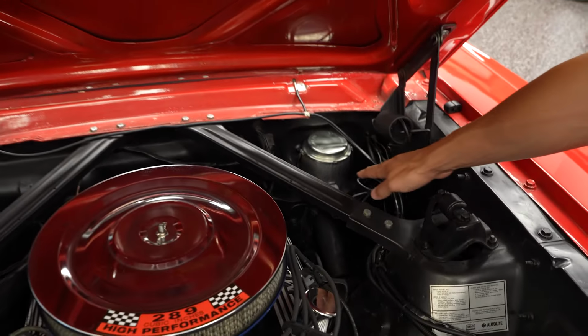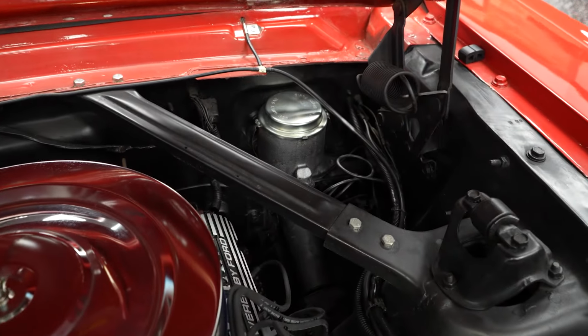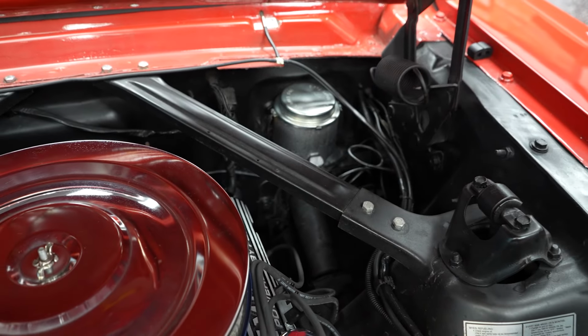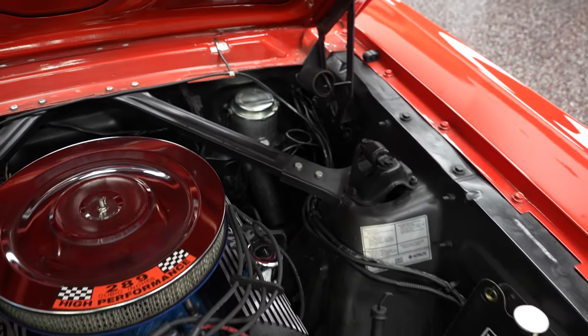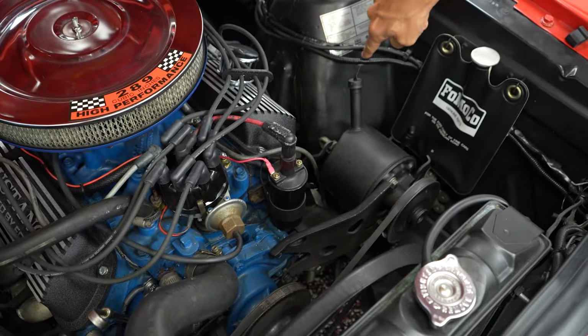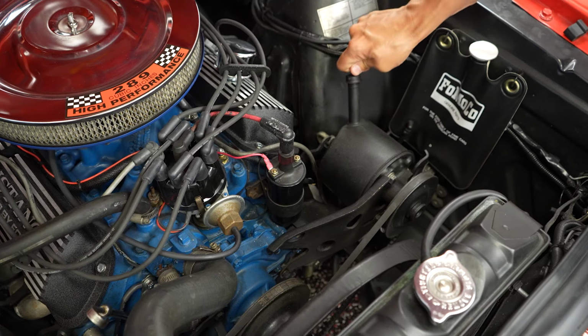The brake system is manual. There is no power booster. That is your master cylinder right there. If it was a power brake system, there would be a power brake booster mounted behind the master cylinder. The car is equipped with front disc brakes though.